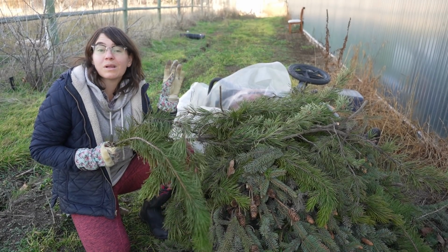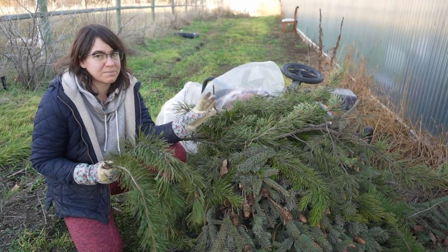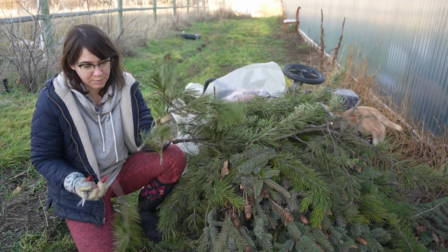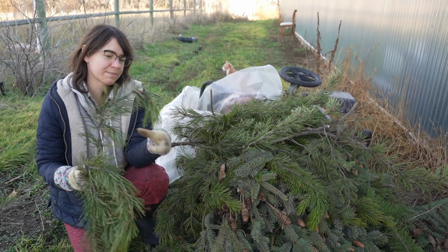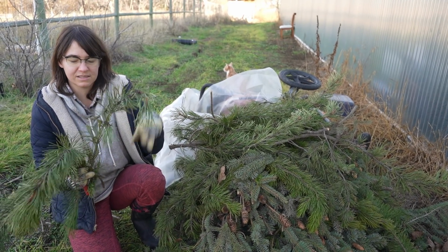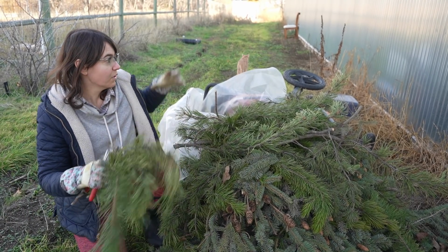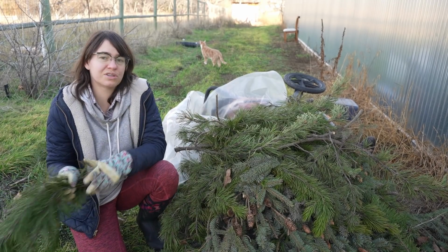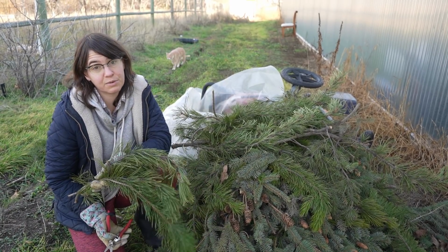Now that we have all of the winter greens back at the house, this is just the beginning of the job. The next thing we need to do is break down these bigger branches into individual branches. Because when I go to make the Christmas wreaths, I'm only going to use like 6-inch, 8-inch long pieces. So this is where I start to have something that's easy to work with. I've sorted this entire pile by each variety of green and snipped them into something a lot easier to work with.